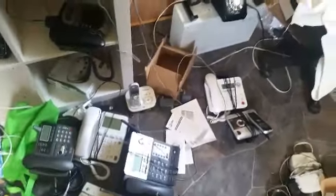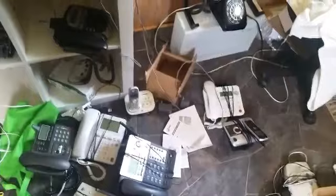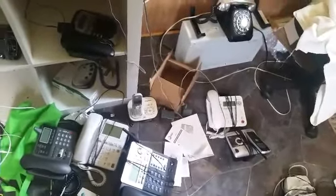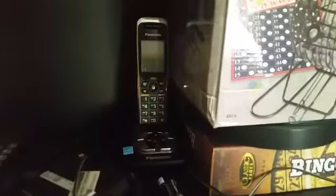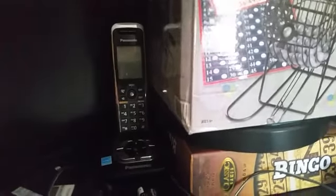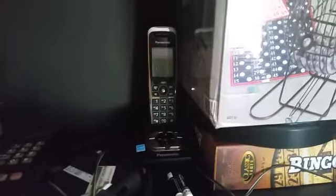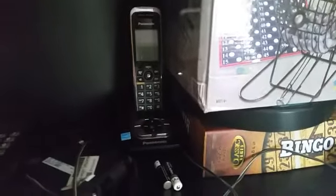Then the Panasonic KX-TG6321S, along with the KX-TGA630S handset, which came from the Rusty Hanger. Then the Panasonic KX-TGA740B, and then the KX handset, and then the KX-TG7431B, which came from the Goodwill.